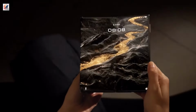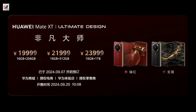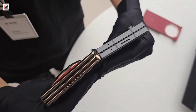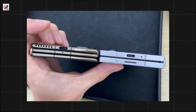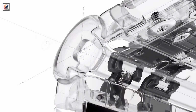Huawei has just launched the world's first tri-fold smartphone in the Mate X-T, with the device arriving in China for a cost of just under $3,000. Huawei Mate X-T is almost as thick as Galaxy Z Fold 6 and has two folding hinges. On paper, the Mate X-T is 12.8mm thick, while the Fold 6 is 12.1mm thick, so on paper Samsung wins this war.